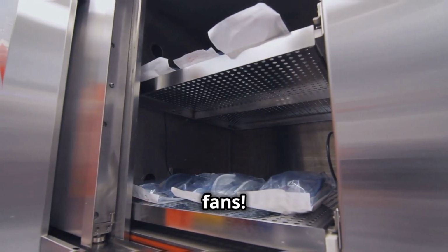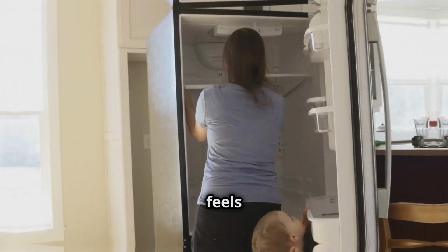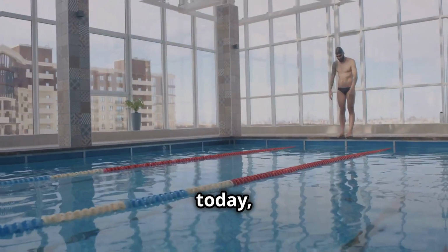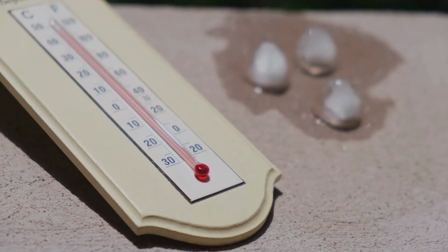Hey there, science fans! Ever reach into the fridge for a cold drink on a hot day and wonder, how does this thing actually keep things cold? It feels like magic, right? Well, it's not magic, it's science. And today, we're diving deep into the cool world of refrigeration.